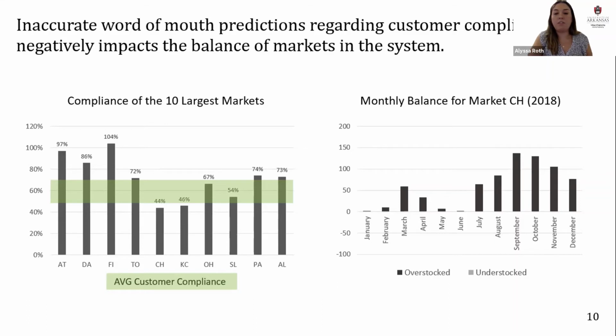The second graph that's on the right of the screen shows the monthly balance for market CH or Chicago. So as shown in the first graph, market CH did perform below the expected average compliance for markets. This then translated to market CH having a consistent overstock in trailers in most months throughout 2018. So if a market performs below expected compliance, essentially meaning they aren't shipping as much freight as they anticipated, it would make sense for them to be overstocked in trailers the majority of the year.